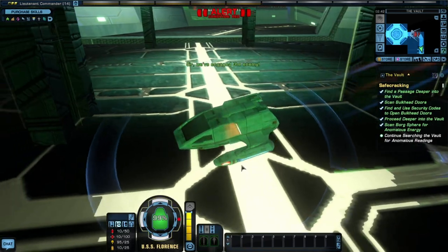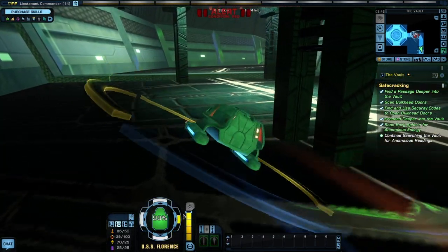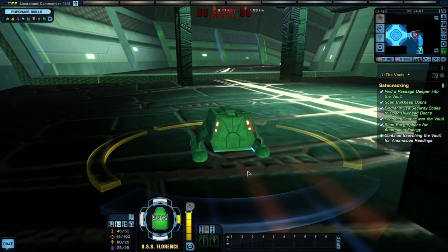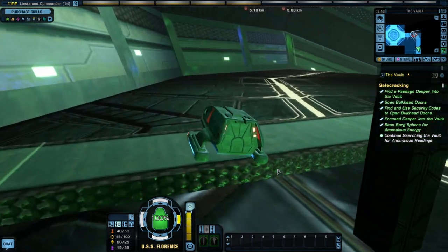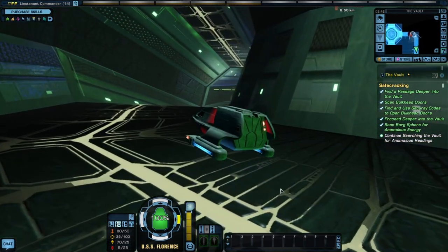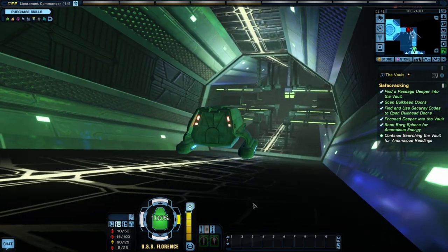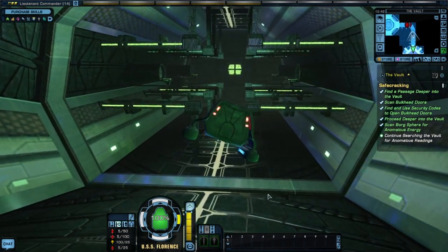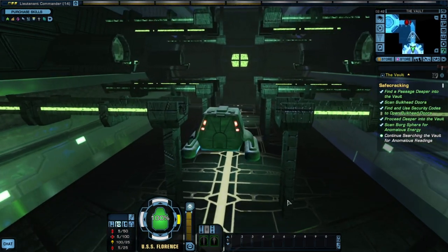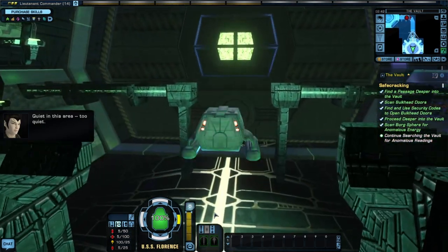See, collapsed our entire shield. Come on, that's it. Go through, go through, go through. Speed up. See, once you get engaged or the ship gets attacked, it slows you down. Maybe because of diverting power to the defensive systems. Quite maneuverable, this shuttlecraft. Quiet in this area. Too quiet.